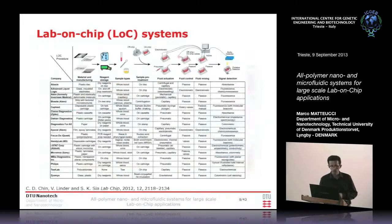So, this is a slide just to say that the number of systems actually available on the market is pretty limited. As you can see here, the number is around 15 more or less, and it's not a big number considering the number of things in research that are actually aimed towards these applications. But still, there's a lot to do for this purpose.